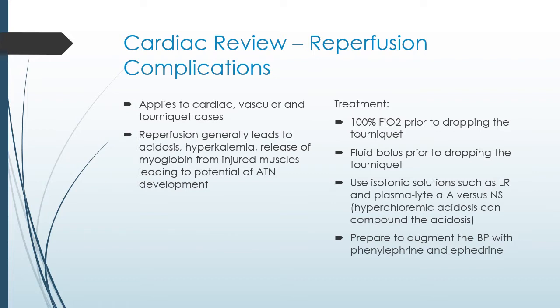So there are reperfusion complications. When you're doing some of these procedures, you may be clamping. If you're clamping an artery, you're not going to have any flow distally. And so the body's going to go from aerobic metabolism to anaerobic metabolism, and you're going to start to build up a very heavy load of lactic acidosis, which is going to become a problem as soon as they revascularize.